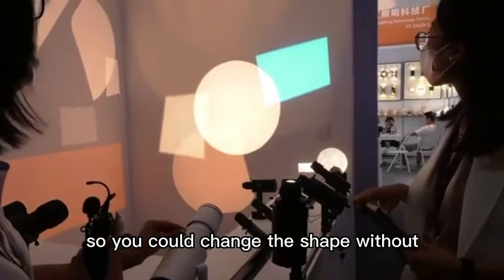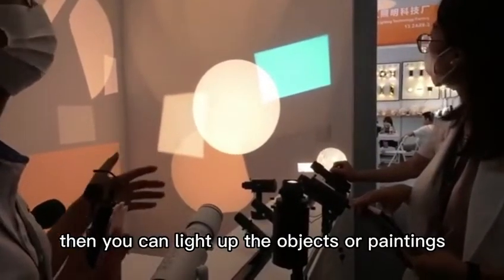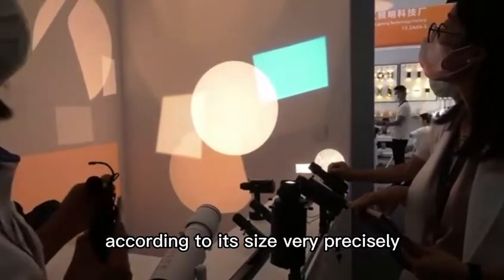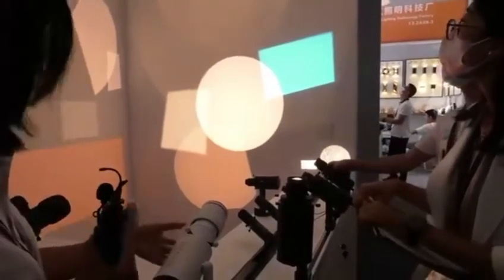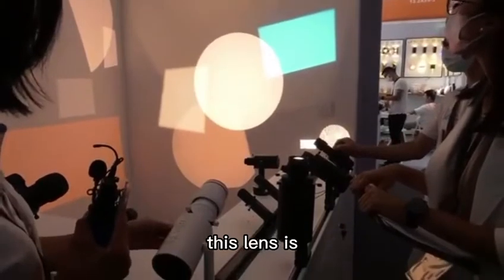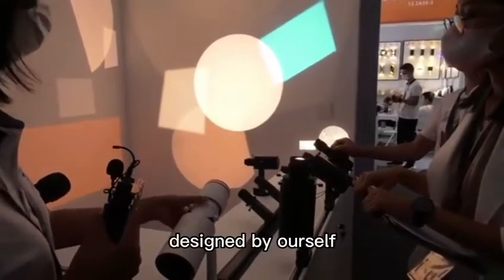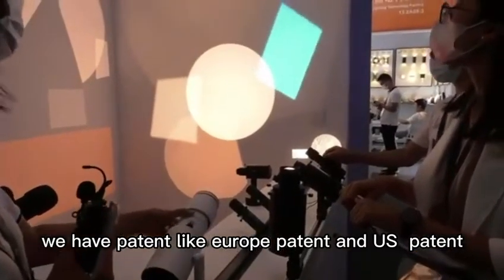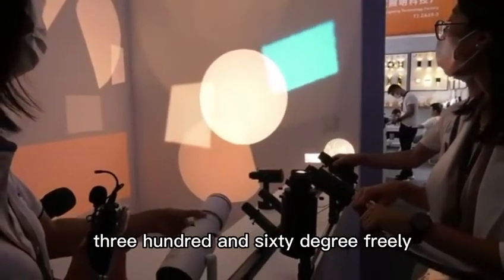So you can change the shape without changing the lamp. Change the shape, then you can light up the objects or paintings according to their size very precisely. So it looks like the painting is lit up by itself. And this lens is designed by ourselves. We have patents, like a European patent and a US patent. And it can be rotated 360 degrees.